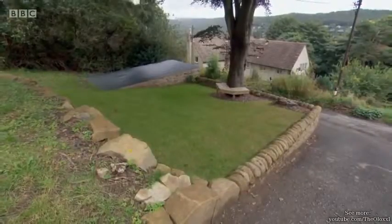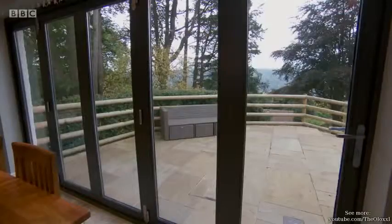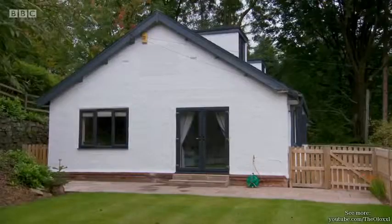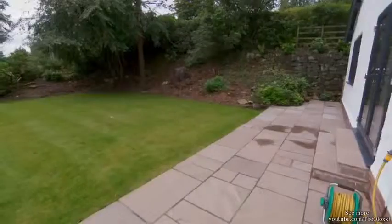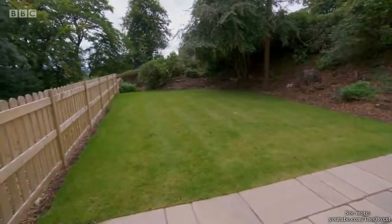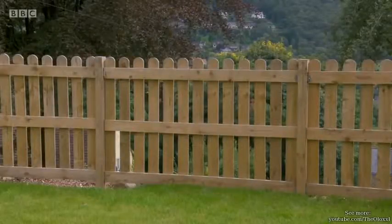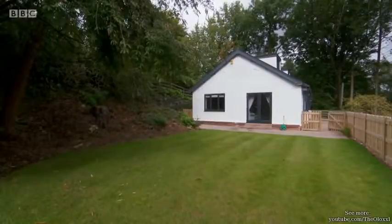The hilltop aspect of this home continues to be maximised in the garden, with a patio area off both the kitchen and snug. There's also a detached garage, whilst a large area of south-facing lawn takes advantage of the views and the sun. So it's not a huge plot, but is it enough garden? Oh, it's more than enough, isn't it? We don't want too much gardening, do we?